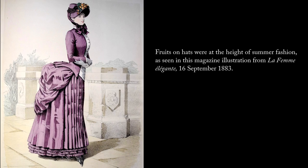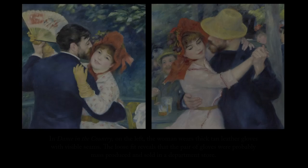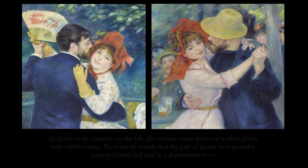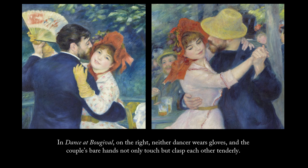16th of September, 1883. In Dance in the Country, on the left, the woman wears thick tan leather gloves with visible seams. The loose fit reveals that the pair of gloves were probably mass-produced and sold in a department store. In Dance at Bougival, on the right, neither dancer wears gloves, and the couple's bare hands not only touch, but clasp each other tenderly.